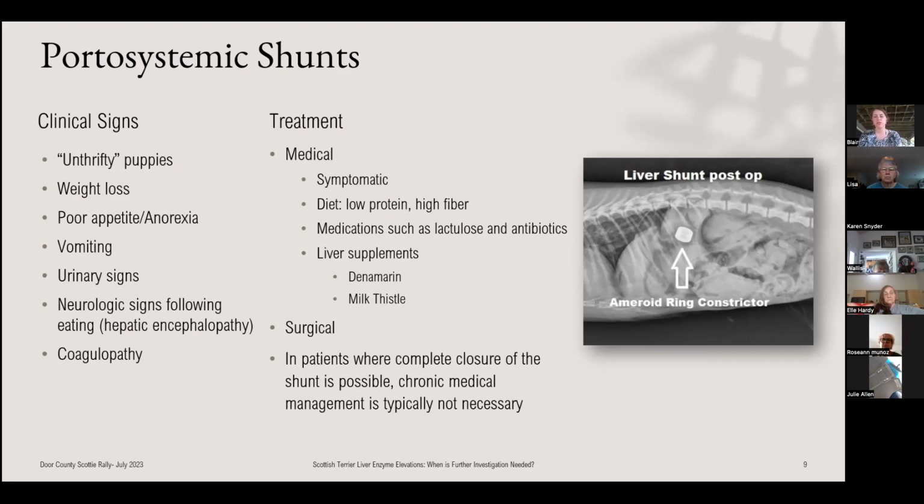For treatment, the medical is just symptomatic. With medical treatment, we're not actually treating the shunt itself. So we're giving them a diet that's low in protein, high in fiber. We can use some medications such as lactulose, different antibiotics like amoxicillin, and then putting them on supplements that support the liver like denamarin, milk thistle. There are other ones out there.